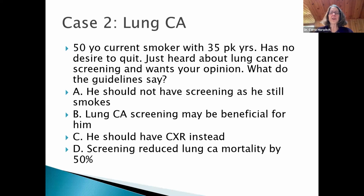How about a 50-year-old? He's a current smoker with 35 pack years. He doesn't want to quit, but he heard about this lung cancer screening stuff and he wants your opinions. So what do you think the guidelines say? He should not have screening because he's still smoking. He should have screening because it could be beneficial. He should have a chest X-ray, and that screening reduced lung cancer mortality by 50%.